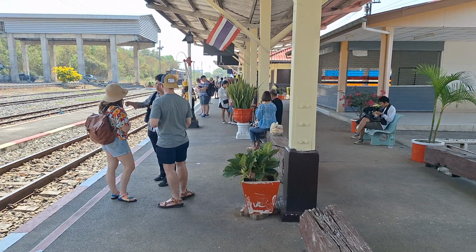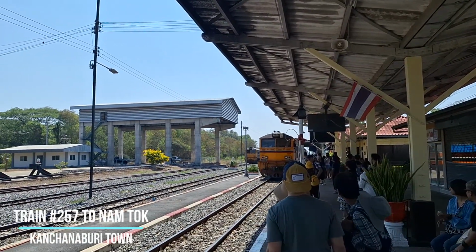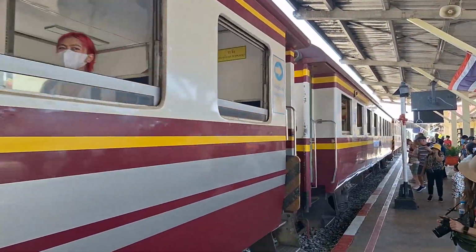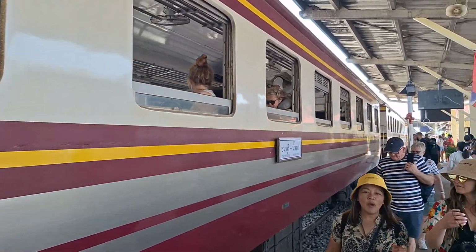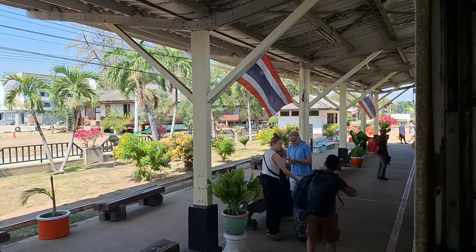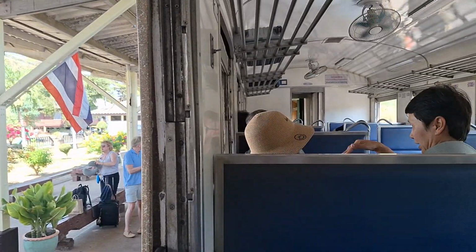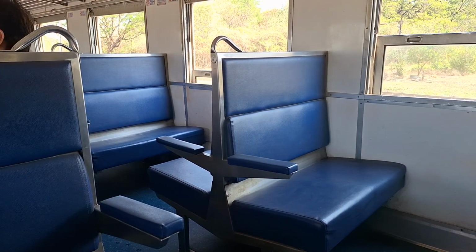So as you can see, we've got quite a few tourists waiting to board the train as well. I think all the carriages are third class, but these ones are quite comfortable because they're foam cushion seats instead of hard wooden. We're just about to leave in a minute.